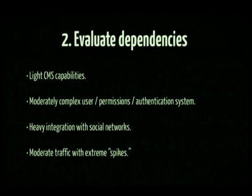We did want, in the spec, some pretty heavy integration with social network sites. One of the features of the site is that we want to pull in all of the Python community's social activity, whether that's from Twitter, Facebook, Instagram, Pinterest, whatever. Bring it all in, ingest it, and make the site a clearinghouse for what the Python community is doing.